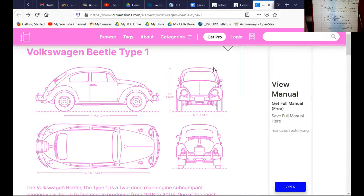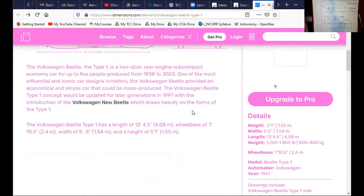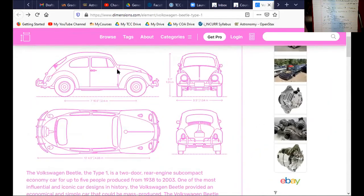And you'll see this is the actual website that I'm using, www.dimensions.com/element Volkswagen Beetle Type 1. And it gives you this cool data that I found. And I can literally just take a protractor, complete this line all the way down to here, and then use this as the center of my protractor. And I got 60 degrees for that.